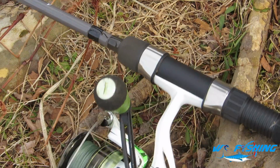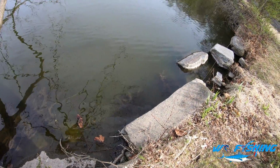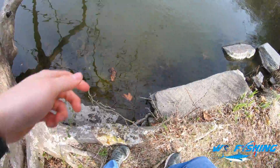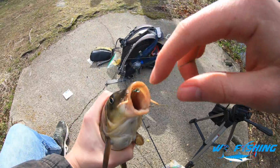A few moments later. All right, guys, I did not have the camera on, but we just hooked up to a massive fish. Actually, it's not even massive. I don't know why I thought it was that big. I mean, it went off on a giant run, but there we go. First carp of 2020. That is pretty cool.